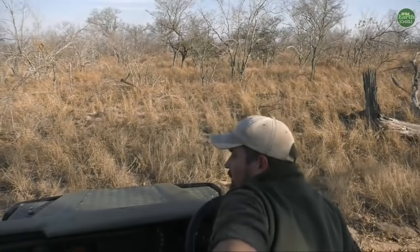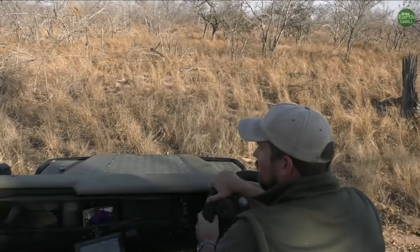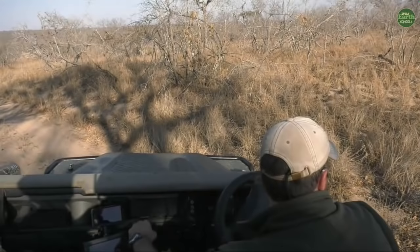But I'm hoping that this is a good indication that there are leopards around. Even though it might have been from yesterday and we know that leopards can move, it's still a good indication that there have been leopards moving in the area, and hopefully we'll be able to get lucky and find you a spotted cat sitting somewhere close by. We've had a very good run of things with leopard lately.